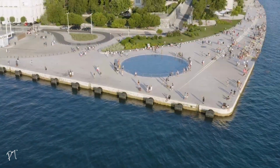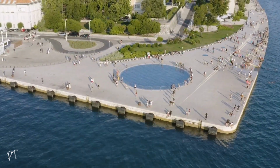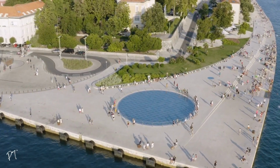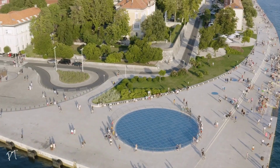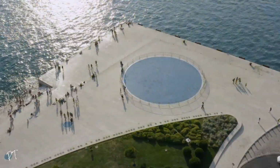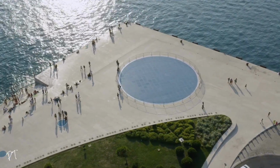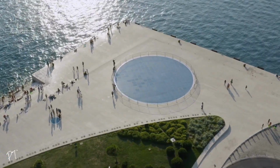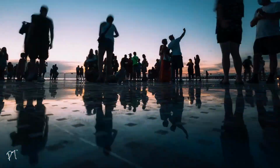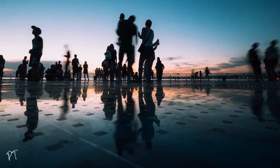The sea organ is the first of its kind in the world, consisting of large marble steps leading into the water with tubes below that offer musical notes generated by the waves that break underneath. And the Greeting to the Sun is a 22-meter circle that absorbs the sun's energy throughout the day and releases it in a graphical display when it starts to get dark. This place would be great to relax and just enjoy the beautiful view over the water.